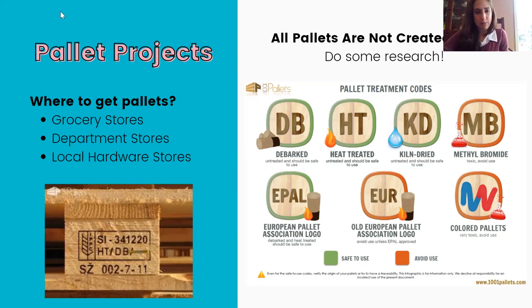You want to look for a label like this. When you're looking at a label like this, there are certain things you want to look at. Some of the codes that might be on the label are things like DB, meaning it's debarked wood, which means it's been untreated and it's safe. That's the DB down here. Then you've got the HT.